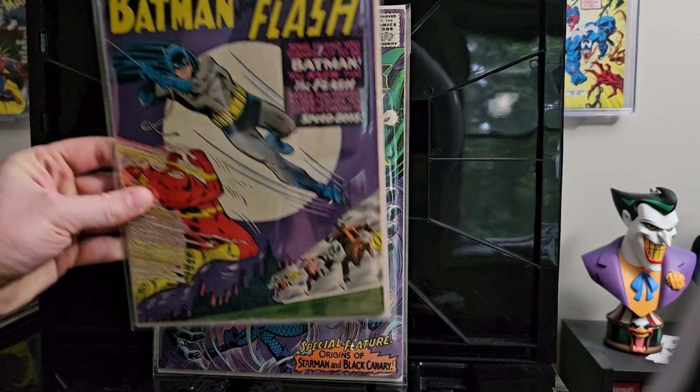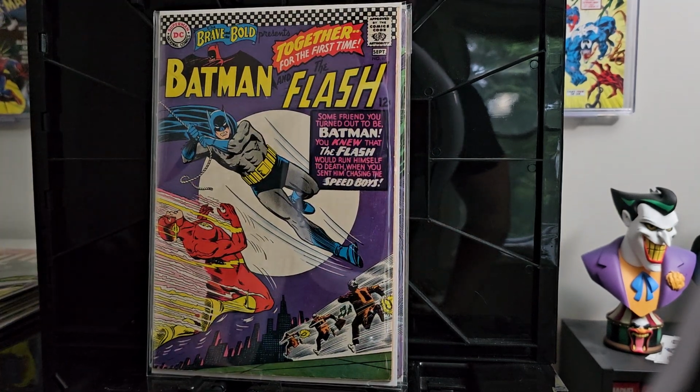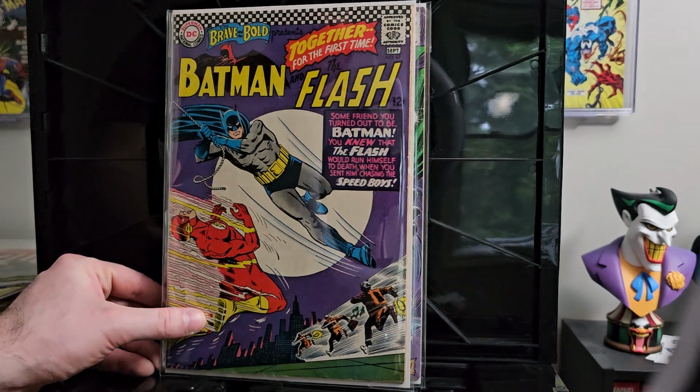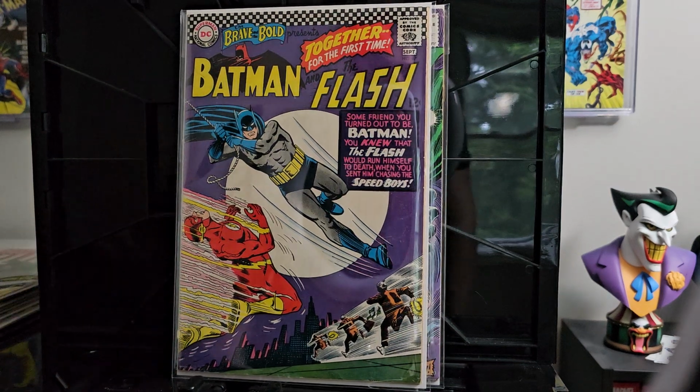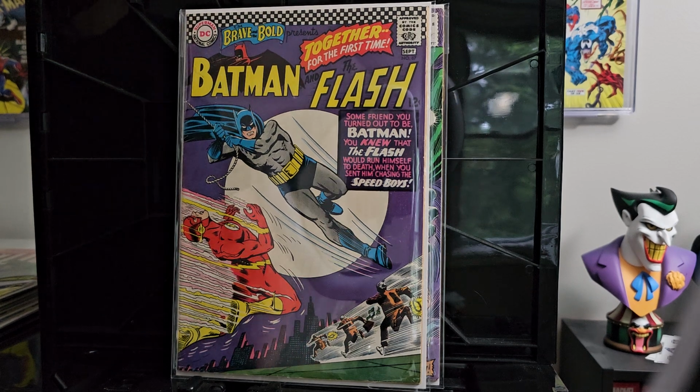And then keeping up with both the Brave and the Bold and the purple theme, we have issue 67 featuring Batman and the Flash. Just another one where even if you weren't collecting this run, if you happen upon this book, it just looks beautiful, incredible, you'd have to have it. So it's a combination of everything I love. You got the Silver Age, the purple, my Batman, my Flash. Awesome book for the collection.